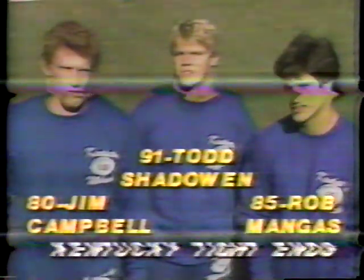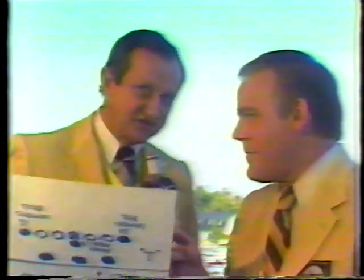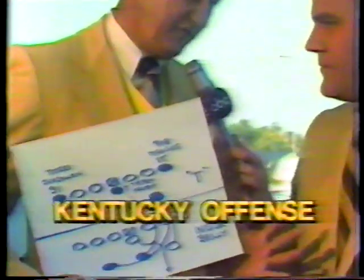But the guys that do the blocking are 91, Todd Shadowin, and Rob Mangus, the other tight end. We don't know whether we're going to see 3 offensive backs and 1 wide receiver or 2 offensive backs and 2 wide receivers from Kentucky today. That's how much they're still up in the air about what to do offensively. But we know what we're going to see if we see 3 offensive backs. Well, when they go on offense, they are going to run the tight T formation, which you just don't see in college football today.